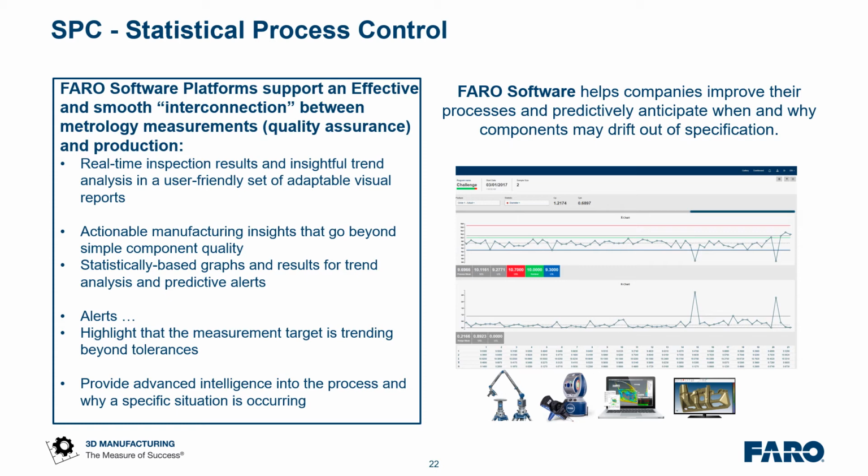What we'll see here is eventually it'll trend out of spec, and this will allow the operator to preemptively take measures to make sure that those parts are never produced. Because we're mapping out every individual feature here as well, we can determine which portion of the process is the part that's actually trending out, which helps the operator identify which piece they need to go and adjust in order to bring that trend back into spec.